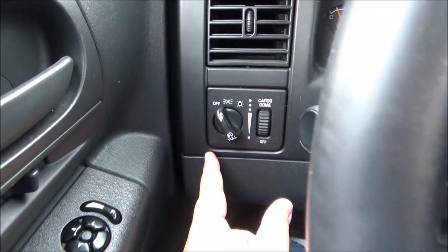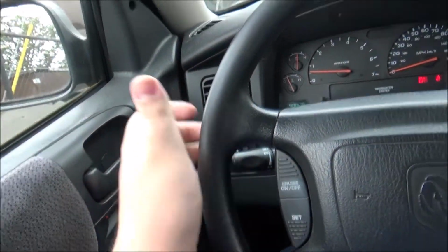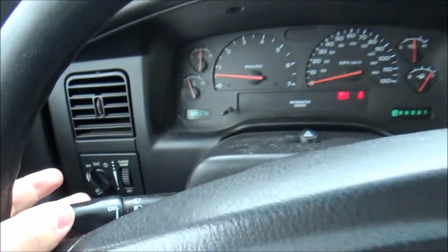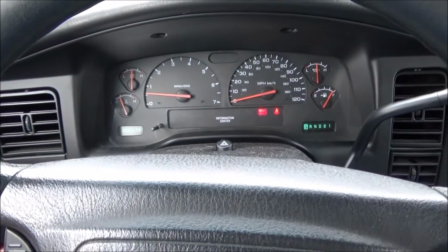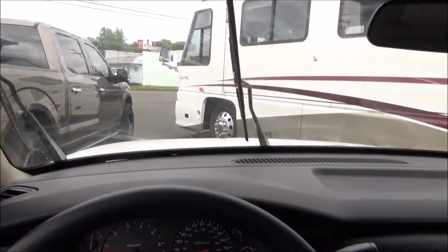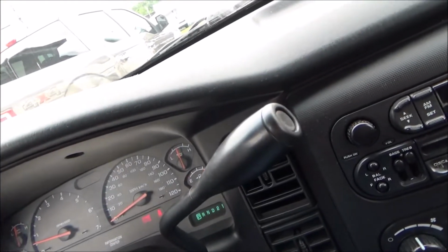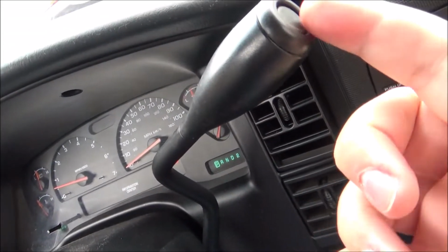You have your headlight switch, air vent for the driver. There are grab handles on both A-pillars. Right here is your high beam, turn signal, and wiper stock. It does have a column gear shifter. Button on the end is for overdrive.